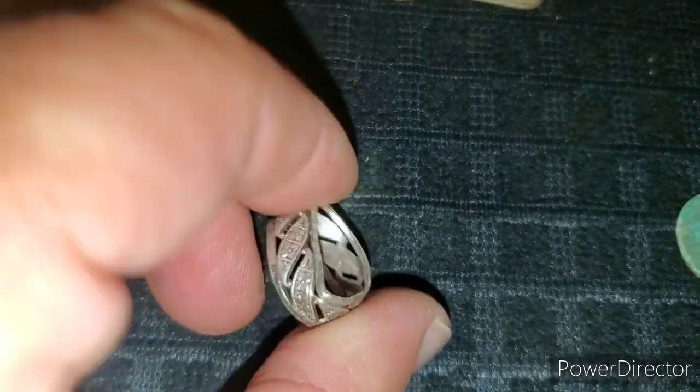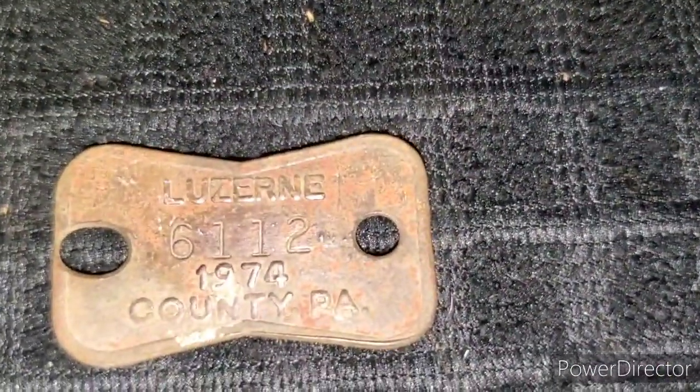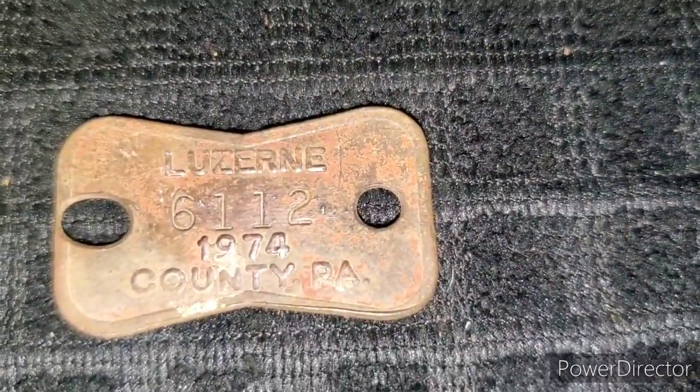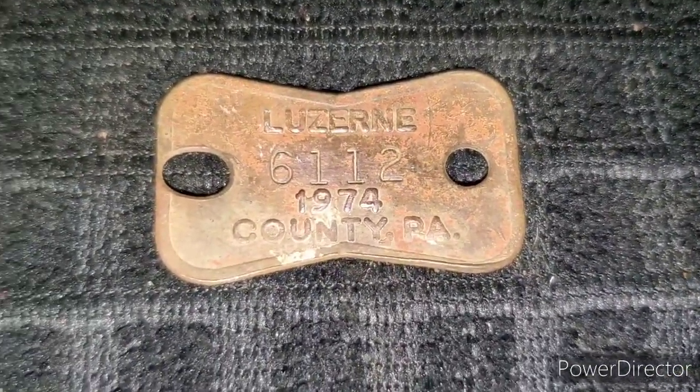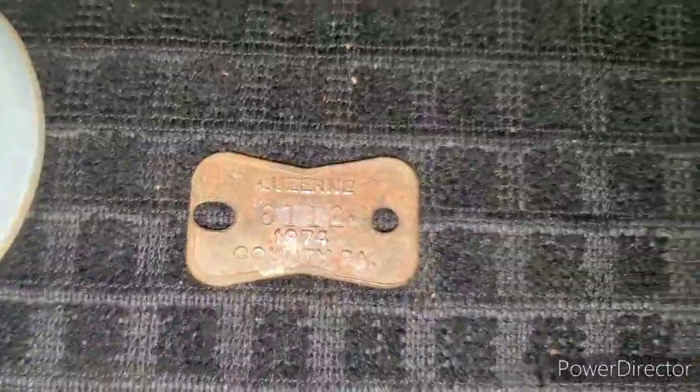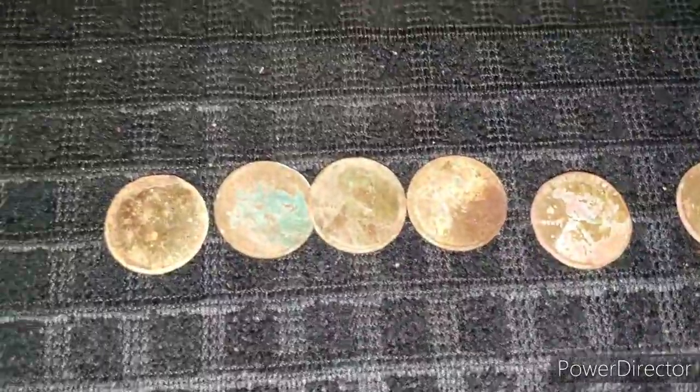Cool little design on it. Again, don't know how old, but pretty neat. Ended up with a 1974 Luzerne County dog tag, which is the county that I'm hunting, or that I'm in. But as far as the old coins, ended up with 7 wheat pennies.